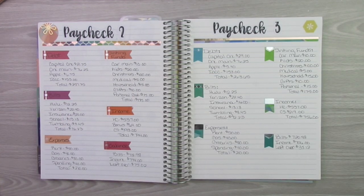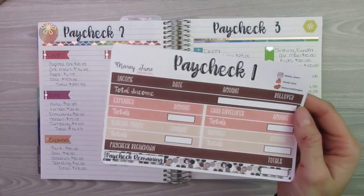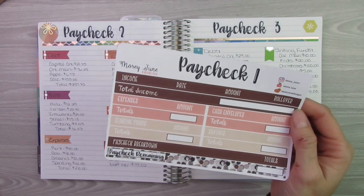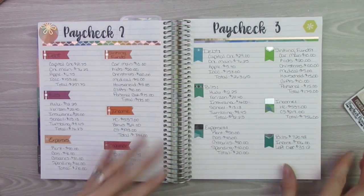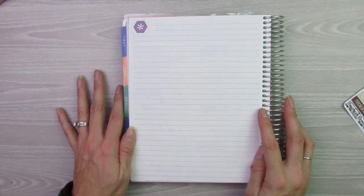So I am actually going to be using, I don't have one for November and we're still in November, so I'm actually going to be using this one just because when I get to January I'm not going to be able to use both themes, so I thought that was a fun idea. So I'm going to lay this out on my paper and then I will be right back with you guys.